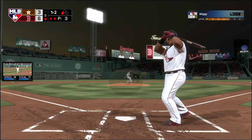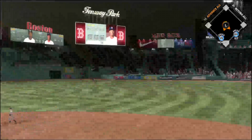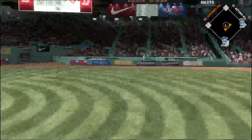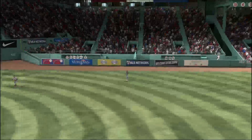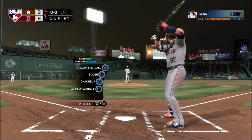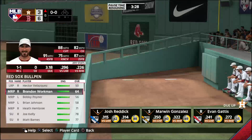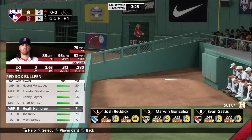Here he comes on a ball and 2 strikes. Pulled high in the air out to right field. On the move is Reddick. He makes the play, and that'll end the inning. Digging in to try it again, Josh Reddick. Who sets, right fielder, Josh Reddick.